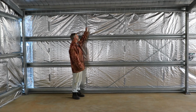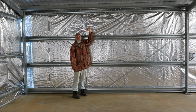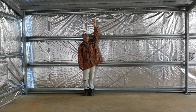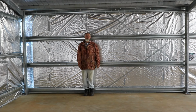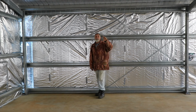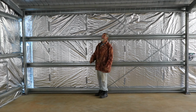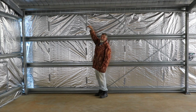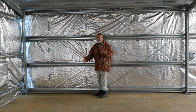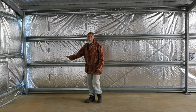So I need to build a frame that will come up. Now the frame has to come up not right to the top, because I need to be able to put a rafter in there. And those rafters are 120 mil deep. So I need to be able to get a rafter 120 mil to sit on top of this wall. So the wall has to be that bit shorter as well.